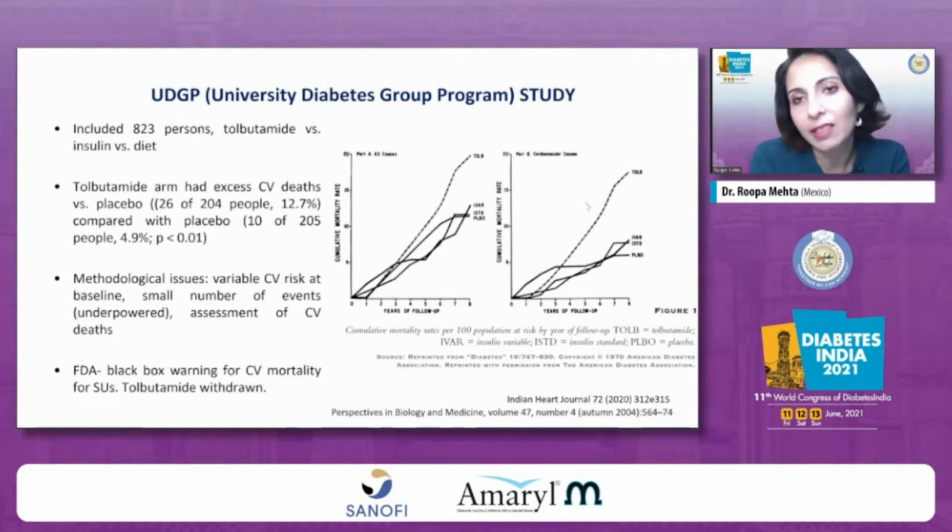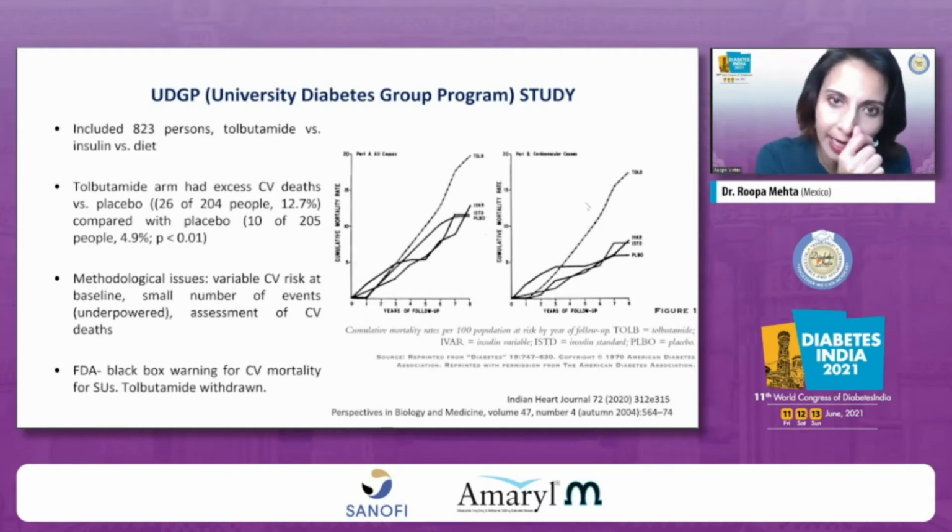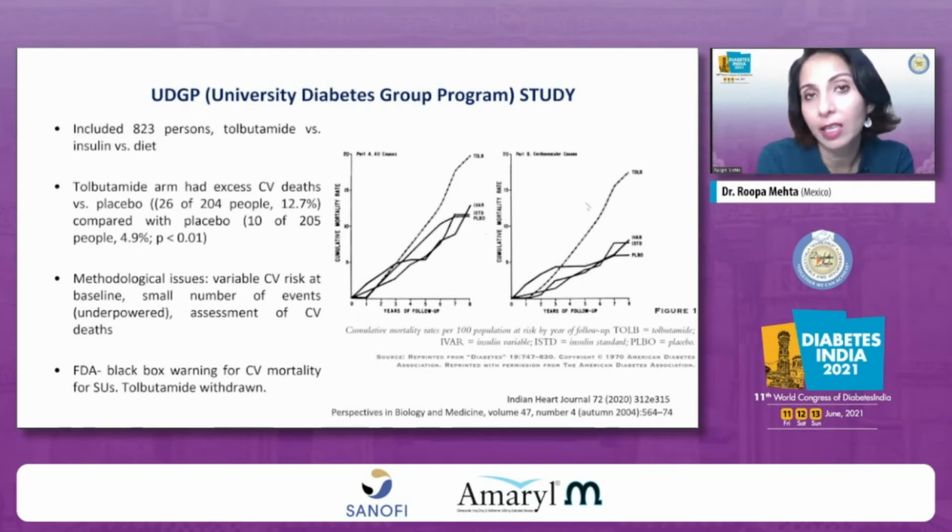However, we have to remember that this study did have methodological issues. There was variable cardiovascular risk at baseline. It wasn't carried out as the current CVOTs are carried out. There was also a small number of events, so we can argue that it was underpowered. And also there was no real formal assessment of CV death. There was no adjudicating body as we have nowadays. But as a result of this study, there was an FDA black box warning for CV mortality with sulfonylureas, and tolbutamide itself was withdrawn.